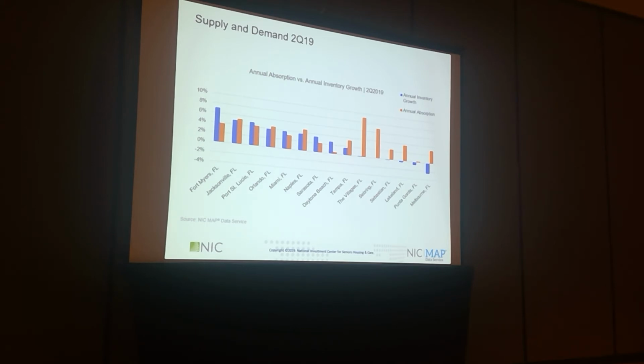or 80.1%. Jacksonville, Orlando, Naples, and Tampa each had slightly higher annual absorption than annual inventory growth, and their occupancy rates rose, although some rose by smaller amounts than others on a year-over-year basis, but they did rise. And The Villages, Sebring, Sebastian, Lakeland, and Melbourne all saw large increases due to low inventory growth and high absorption rates.